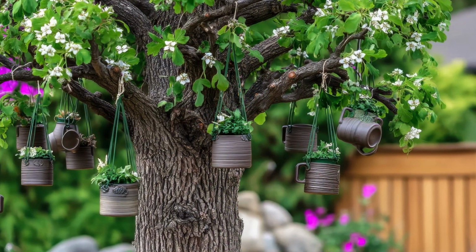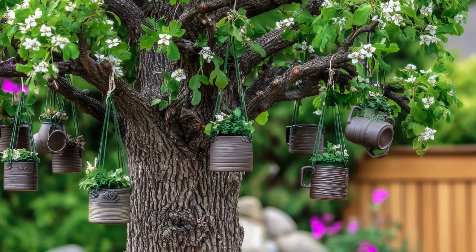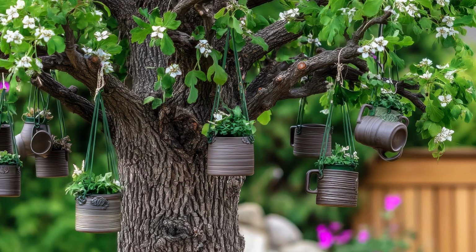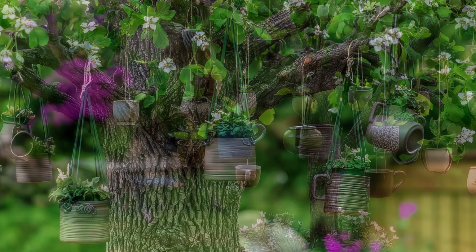This charming tree sculpture not only adds a unique artistic element to the backyard, but also celebrates the beauty of upcycling. By giving new life to old, chipped mugs, it showcases the potential of discarded items to become something beautiful and functional.